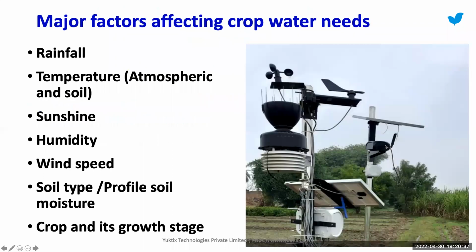So the major parameters affecting the crop water need, as we discussed earlier, start with rainfall as the basic one. What is the total amount of rainfall? How is its distribution? Is it bimodal or monomodal? Does it occur from June to September? How many dry spells occur in the rainy season? Those things have to be studied. So that is very important.